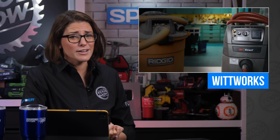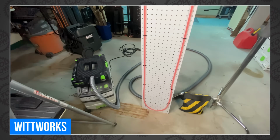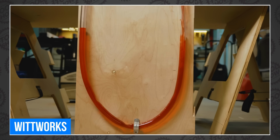Drew over at Whitworks got out his old $29 Ridgid dust extractor and drops it in the ring with a $1,400 3M extractor that looks like R2-D2's nemesis. Drew actually has a smart setup for testing these vacs and even takes the time to show you how he built it. Without spoiling anything, I highly suggest you watch his video before dropping $1,400 on that 3M.